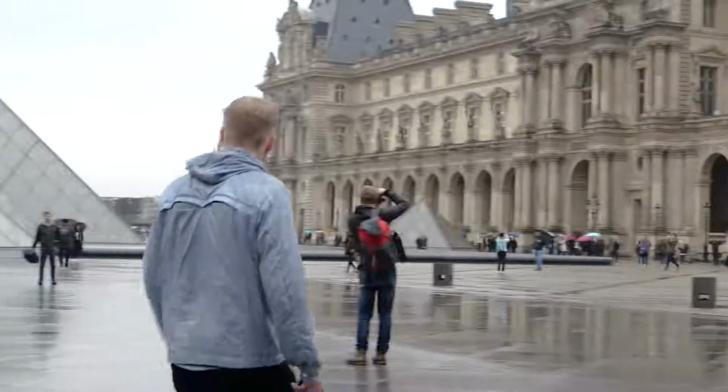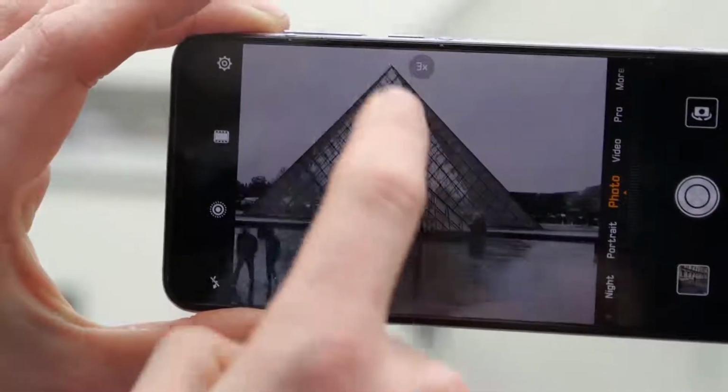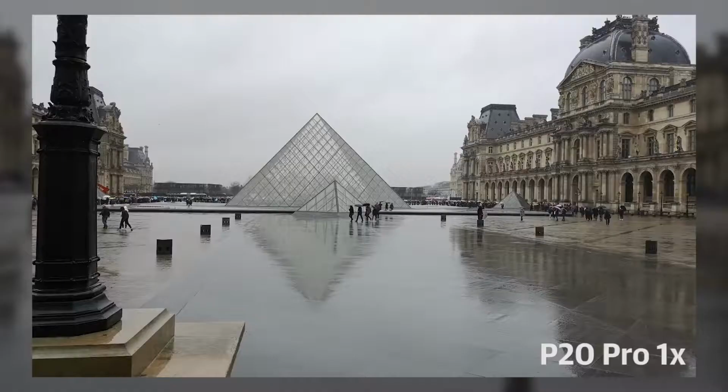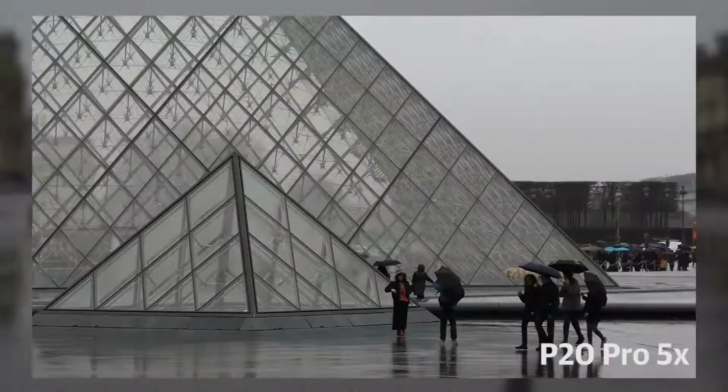Huawei's zoom options really work. Not only is there a 3x optical zoom with a telephoto lens, but the 5x hybrid zoom is effective too. That last one works much better than I thought it would, a trend that will continue all through the day.